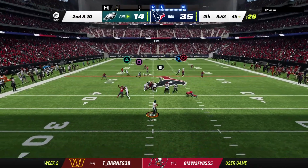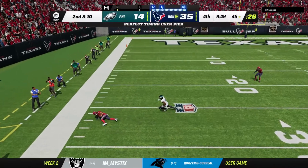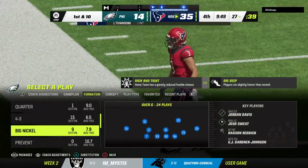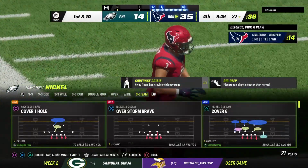Throwing again on 2nd and 10. Hurts. Looking for Watkins, and it's intercepted. Well, these defensive coaches, they sure like what they've got in this rookie corner. And with good reason, as you saw there.